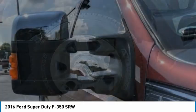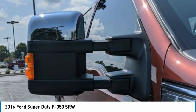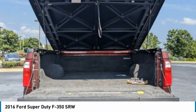Pass-through rear seat. Drive away with a great deal on this vehicle. Call or stop in today.